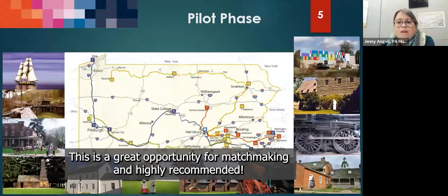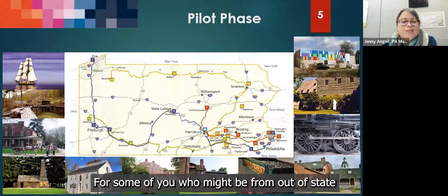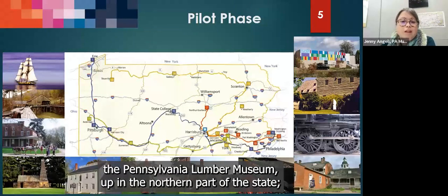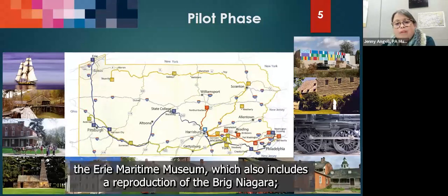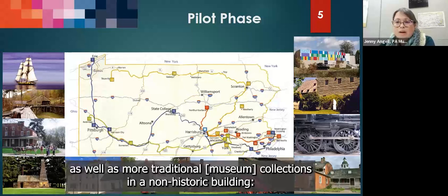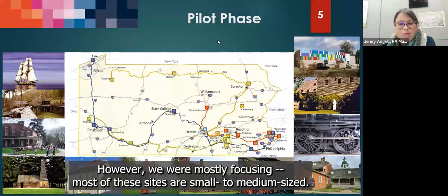And highly recommended. So I mentioned a little earlier about the pilot phase and that we piloted at 20 different museums and historic sites, but here we've got a little bit of an idea of exactly what we were talking about, for some of you who might be from out of state or not as familiar with the sites and museums in the system. We're talking about everything from the Pennsylvania Lumber Museum up in the northern part of the state, the Erie Maritime Museum, which also includes a reproduction of the HMS Brig Niagara, historic house museums, industrial history museums, as well as more traditional collections in a non-historic building, museums like the Railroad Museum of Pennsylvania and the Pennsylvania Military Museum.